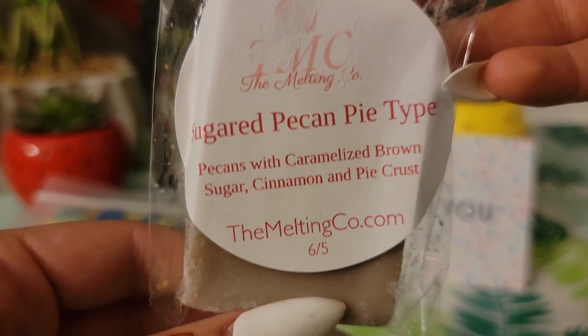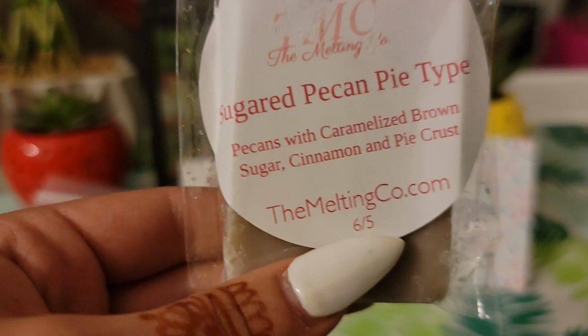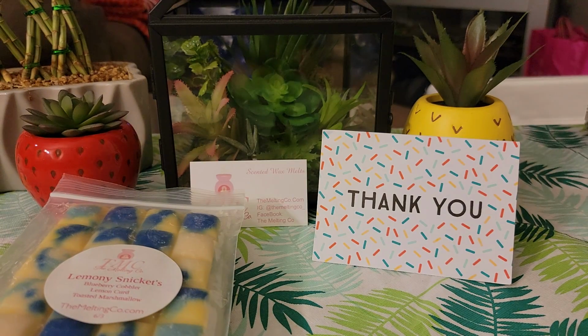But that's really it. So this one is in Sugared Pecan Pie type. Pecans with caramelized brown sugar, cinnamon, and pie crust. Love, by the way, that she does the pour dates and the scent description. This one is so good. I have this in the 25-watt right now, and it is so strong, and it is amazing. I don't know what type this is, like if it comes from Yankee or Bath & Body Works. I don't believe I've seen this before, but it smells so good. You get all of that: the pecans, the brown sugar, the cinnamon, the pie crust. It is such an amazingly warm, yummy bakery scent.